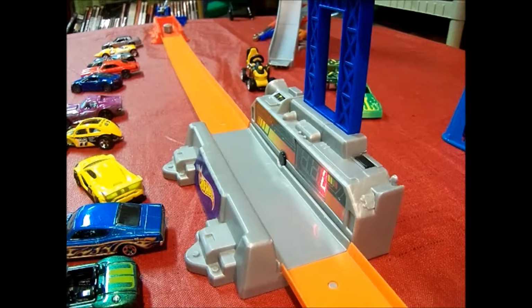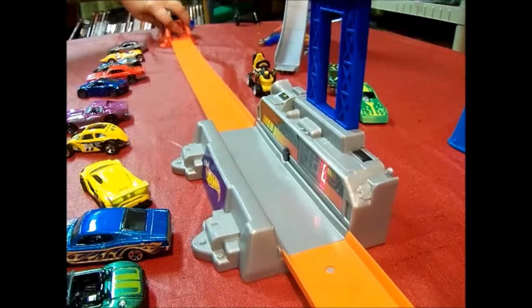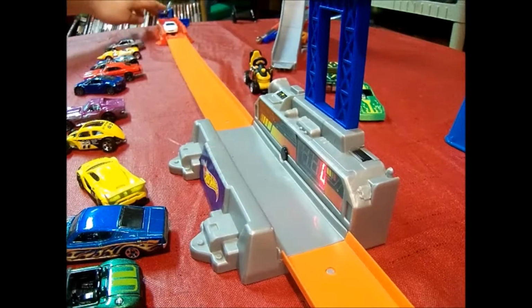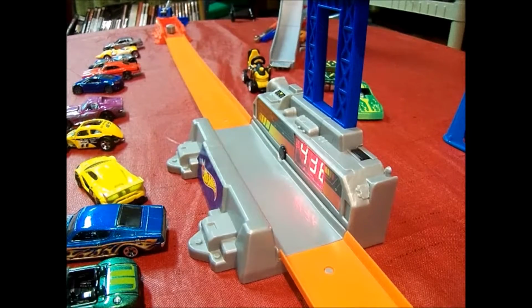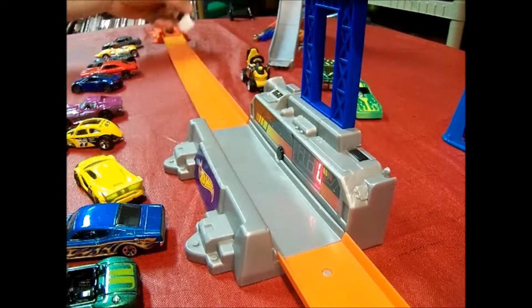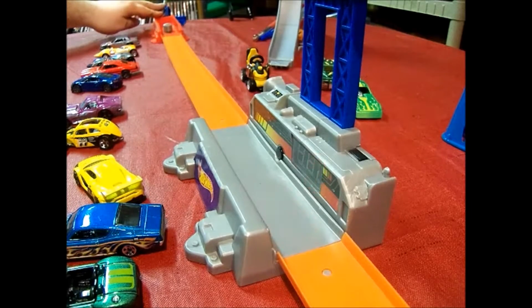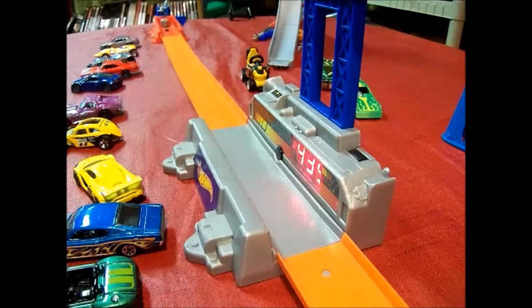Okay, the next one I have is the Nissan 370Z from 2015. Make sure this camera is adjusted. Okay. 436. Okay, next shot. Oops, don't know why it did that. Let's see. 435. And the last shot.